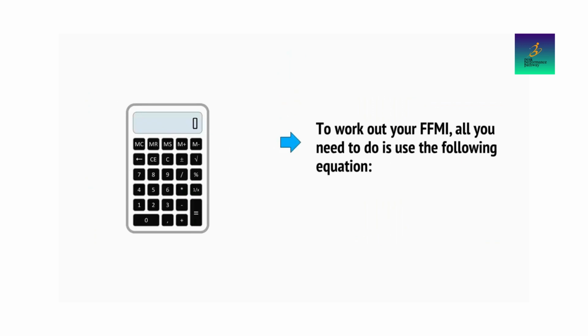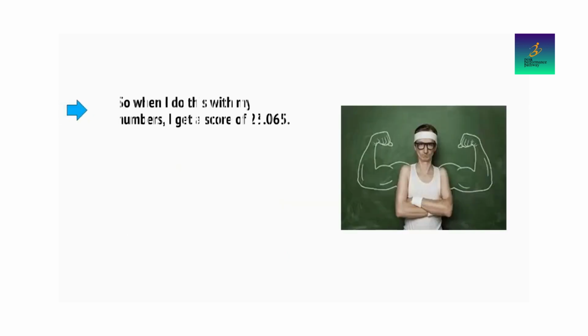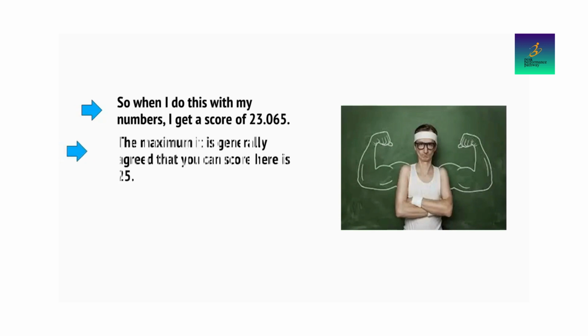To work out your FFMI, all you need to do is use this equation. FFMI equals your LBM in kilograms divided by your height in meters squared. So convert your lean body mass to kilograms, then divide it by the square of your height in meters. So when I do this with my numbers, I get a score of 23.065. The maximum it is generally agreed that you can score here is about 25.